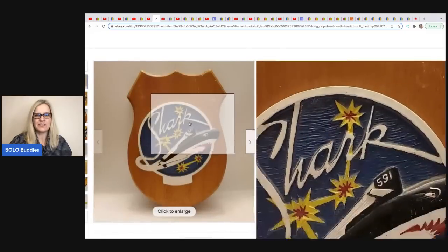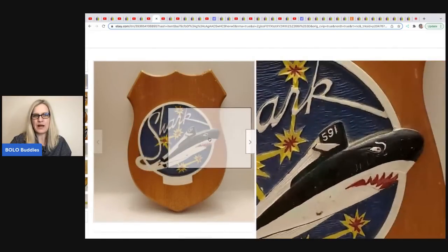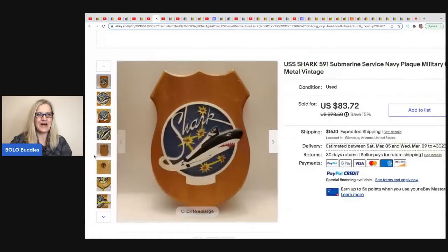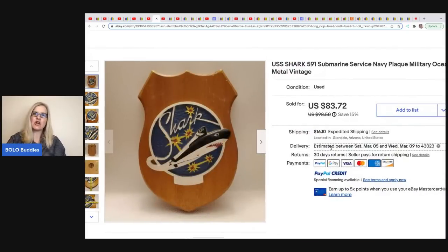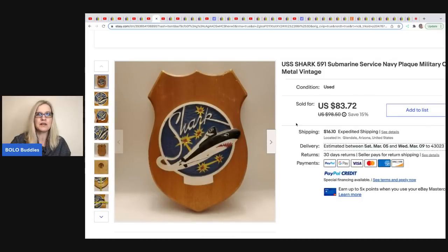It's a shark plaque. Would you guys have picked this up or walked right by it? To me, it looks like just something that maybe a kid made. I don't know. It doesn't seem super fancy to me. I would have definitely walked right past it. But it says USS Shark 591 Submarine Service Navy plaque. And she paid $2 for this at a thrift store, and it sold for asking price of $83.72 plus shipping.